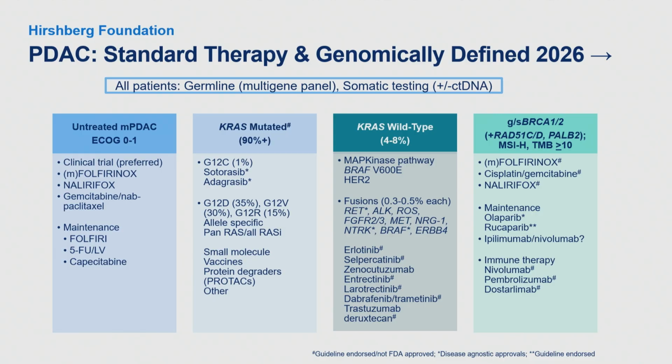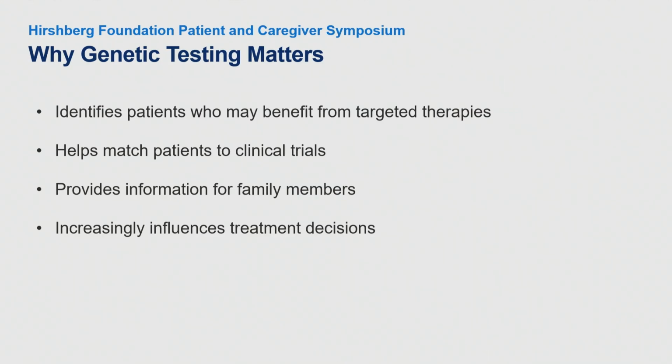And then on the right there, as I said, this is the germline testing where you can see BRCA1 or 2, and we know specific chemotherapies and we know specific targeted therapies that are more effective in patients that have these germline BRCA mutations. So this is kind of how we think about things. And at the outset, the first question is what does the germline profile look like, and what does the somatic or the tumor testing profile look like?